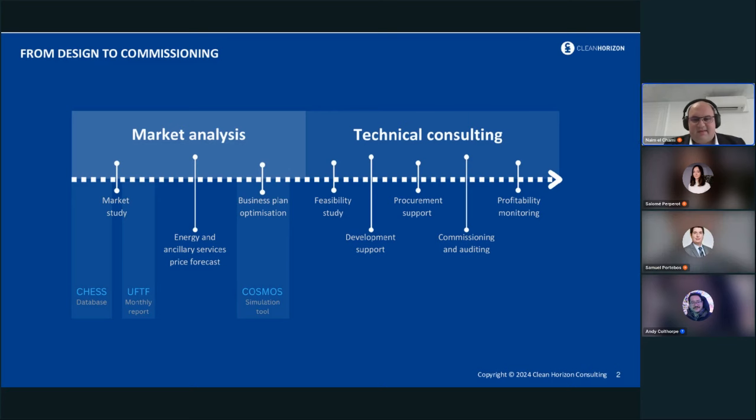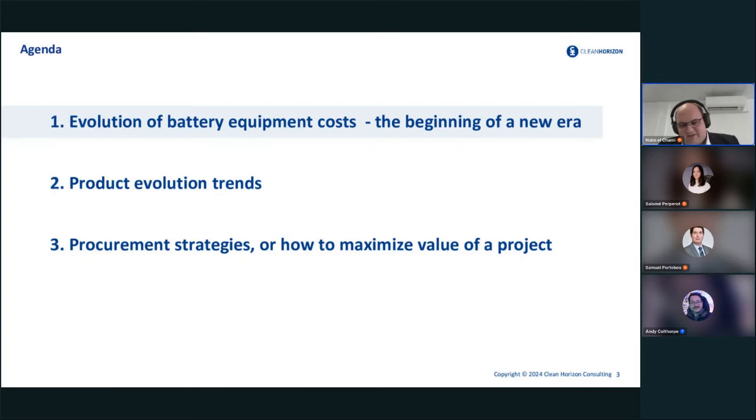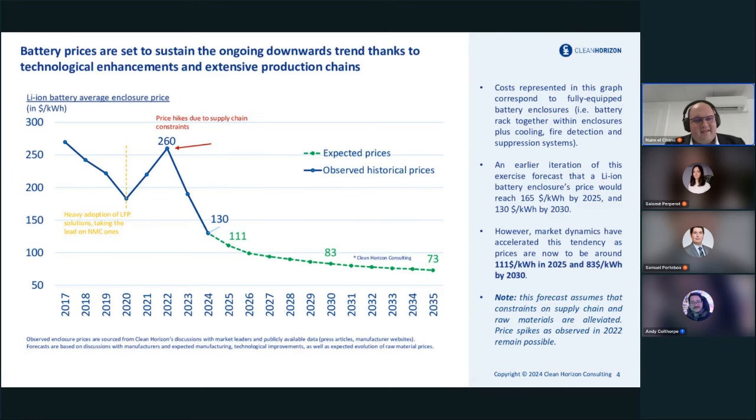Thank you, Samuel. Hello, everyone. So just like Samuel said, I will be kicking off this first section of today's webinar by talking about the trends affecting the cost of battery systems and what the main dynamics behind that were. So I start with the conclusion, with the main output that everyone is expecting, which is the curve depicting the evolution of the battery prices over the past few years.